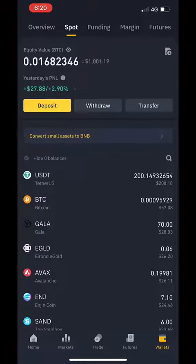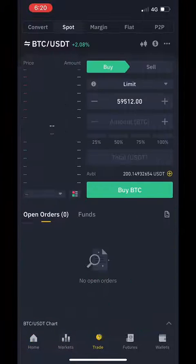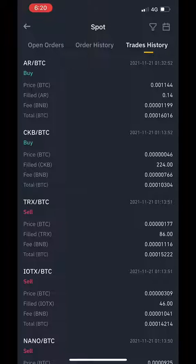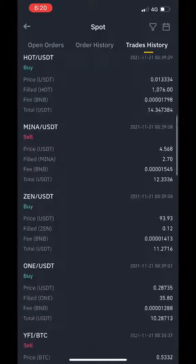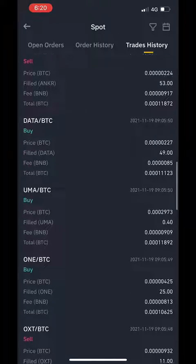So now let's go and take a look at the trade history, basically all the history. So these are all the trades that it's placed, and it's placed a lot of trades, and it's quite crazy how a bot can do all of this, but this is what we paid for.